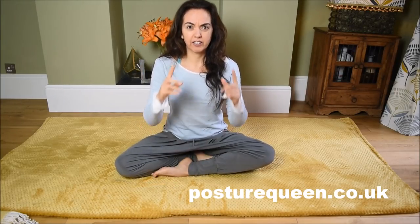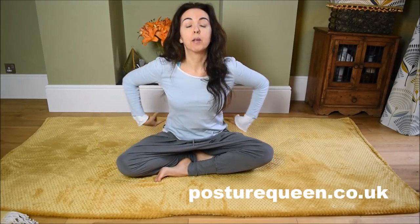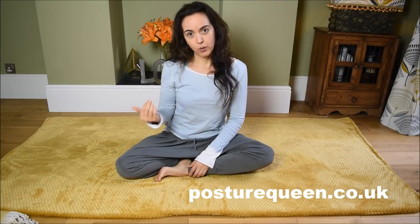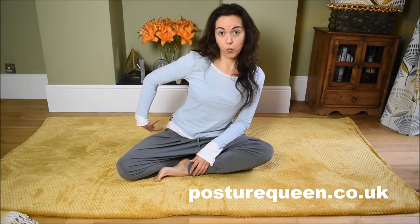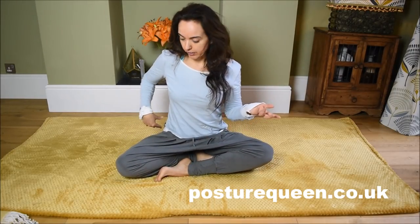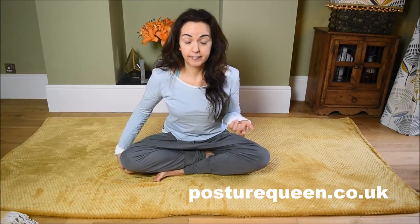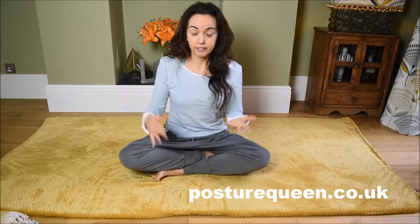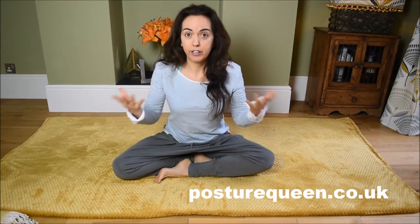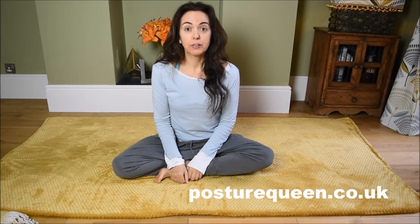So it's very unusual to have the same pain in both legs. It's normally mostly in one side of your body or one side of your leg. And you can feel it around your buttocks, in your lower back, around the back of your thigh and the back of the knee, or the foot, the toes. So the pain can be anywhere, really. It depends what's happening with you. So that's the sciatic nerve.